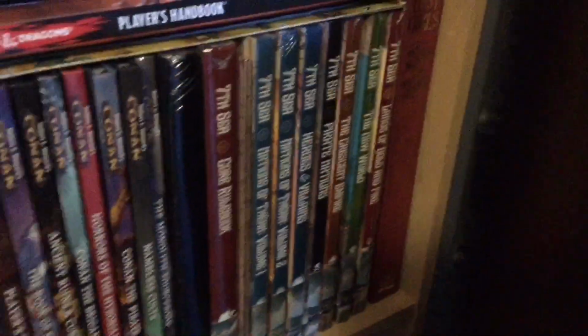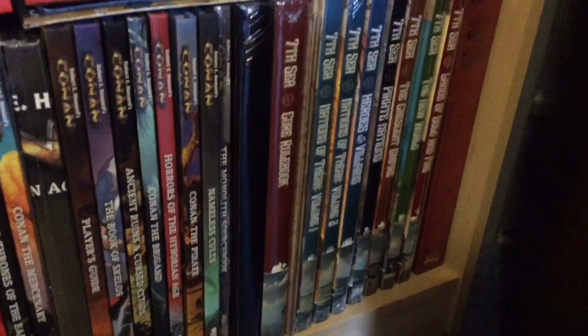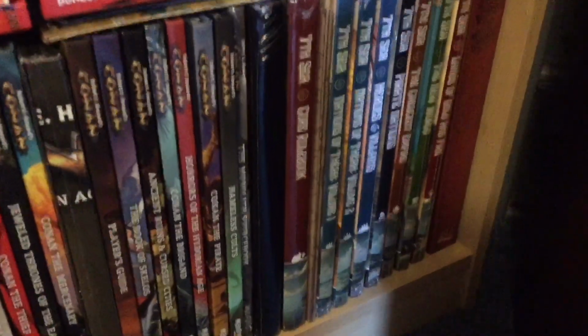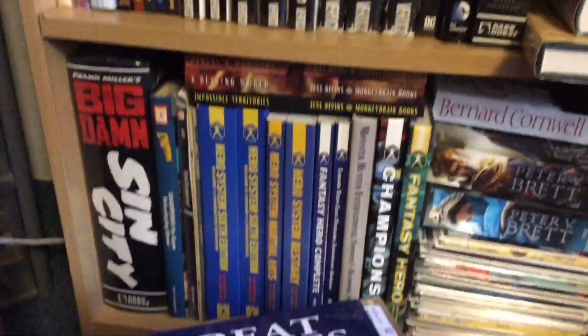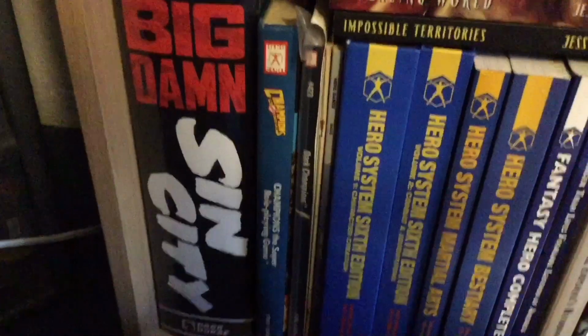And then there's another Kickstarter role-playing game, 7th Sea, that's a really good game. It's a fantasy version of like the 1700s basically. Really good. And then down here, this is a mishmash of stuff. I'm still sorting. Champions. My probably favourite ever role-playing game, Champions.